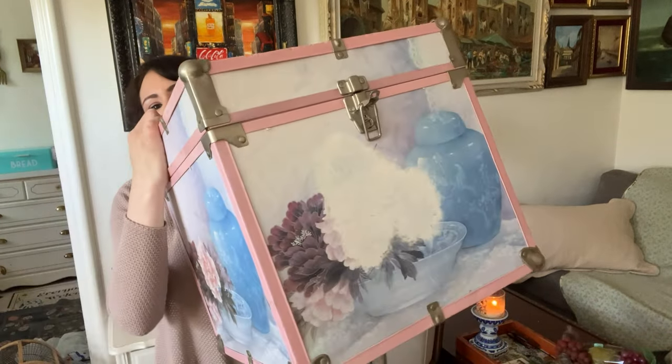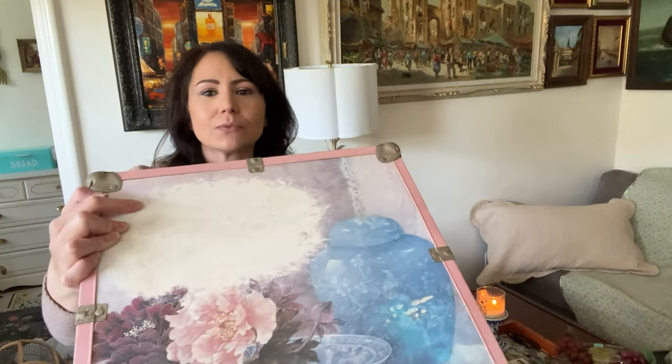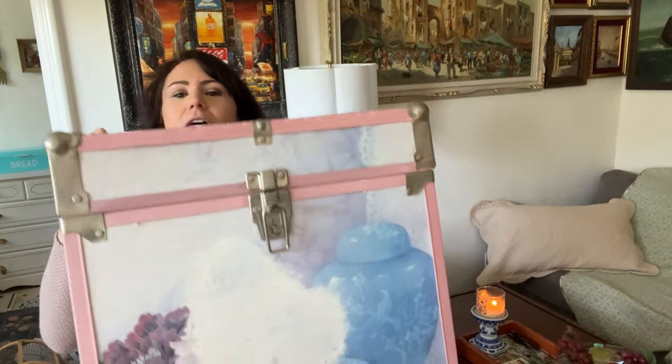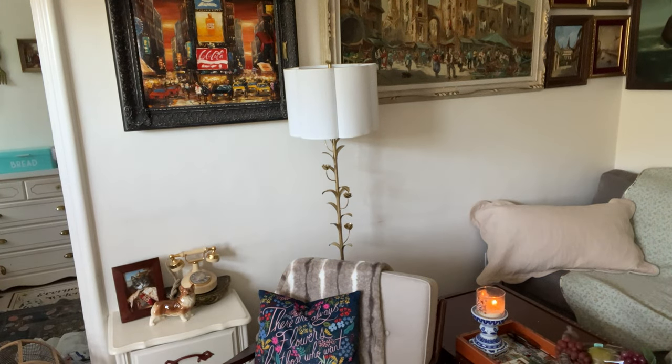And look how cute, it's just this chest. It's got this pretty print all over it. It's a little worn on top, so you can tell someone used it as a table, but I'm gonna put something on top of it anyways. But for $8, it's just good, and it's extra storage, which is always useful in a small space.